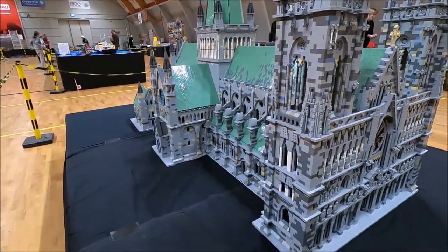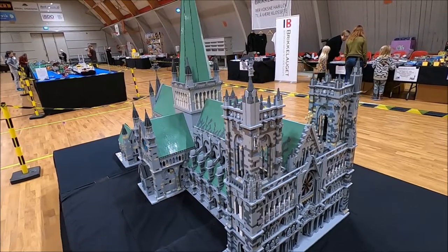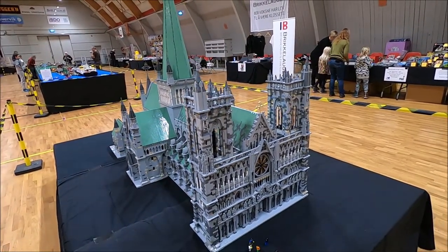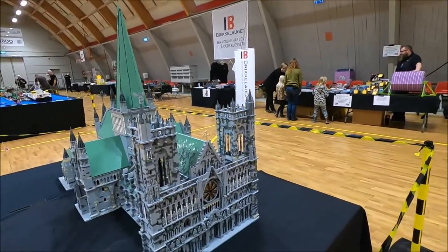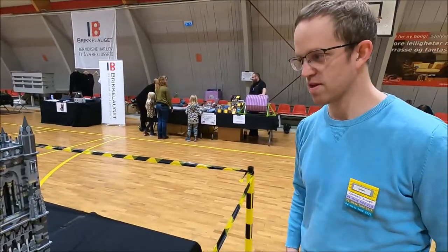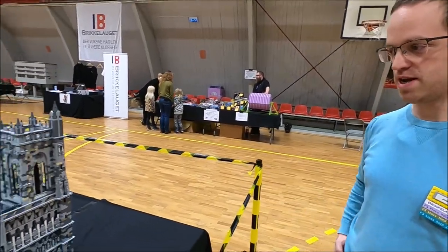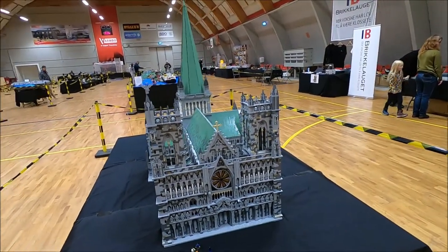Okay, so hello guys, we are in Trondheim, Norway, at one of the furthest north Lego shows in Europe, and we are here with Joakim. He's the builder of this beautiful cathedral, so he will tell us where this cathedral is from. This cathedral is located in Trondheim. It's the Nidaros Cathedral.